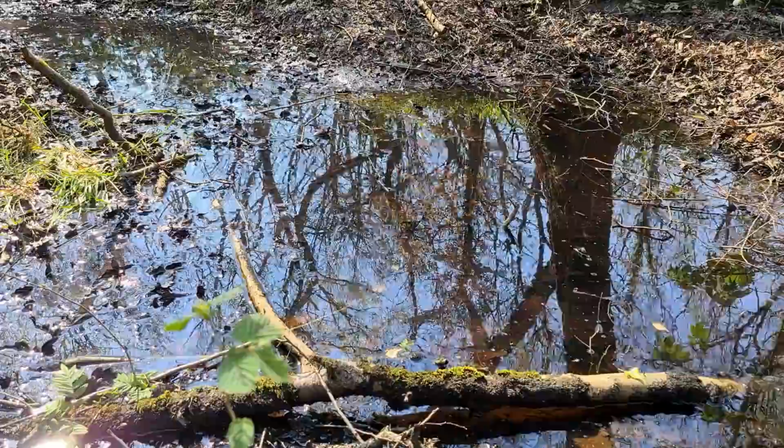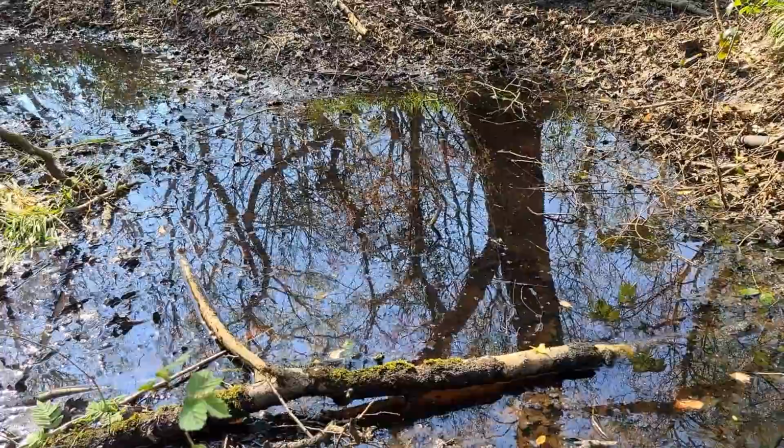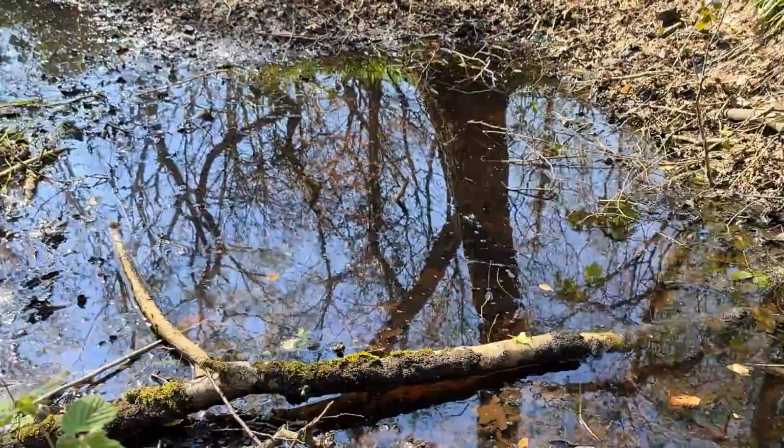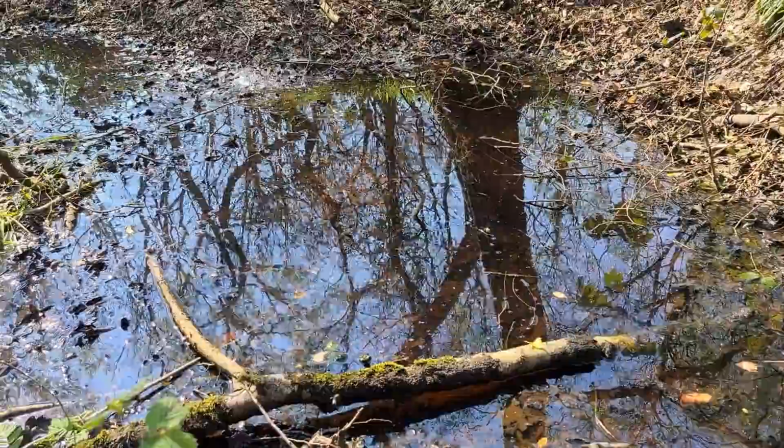Right, okay guys, we're at the pond. Now you can see it's a stagnant old pond, stinky old thing, full of leaves. You can see the oak leaves, beech leaves, all kinds of stuff which has fallen in here, branches. It's super tanned water, as you can see. That's all that good tannin which has come out from the leaves, just like you guys who use Indian almond leaves know, that they use that tannin in the water.